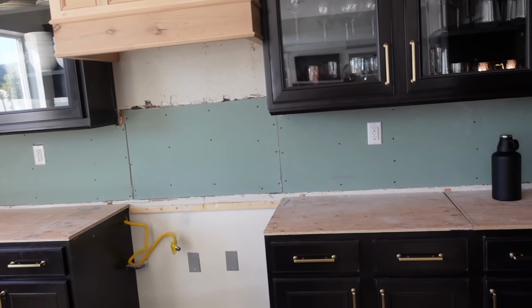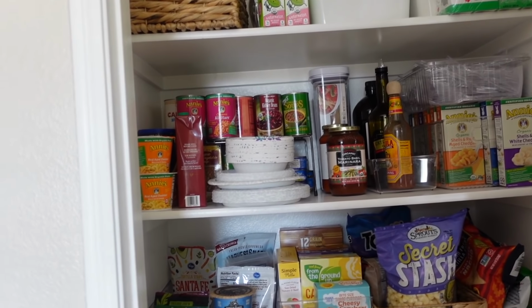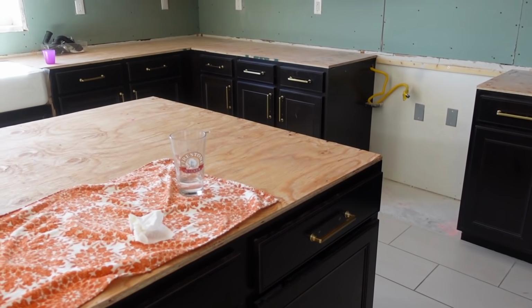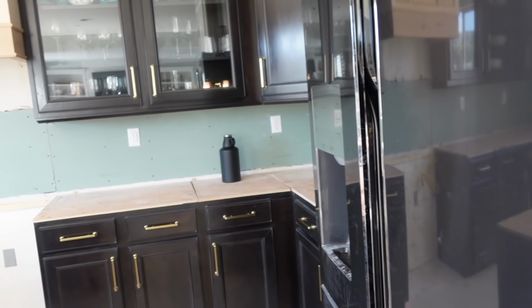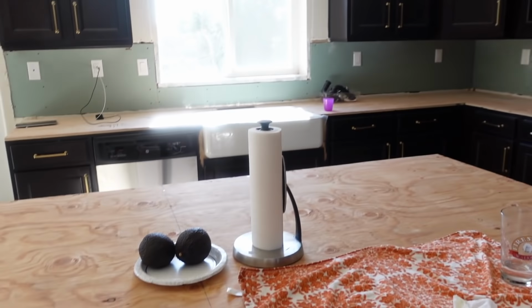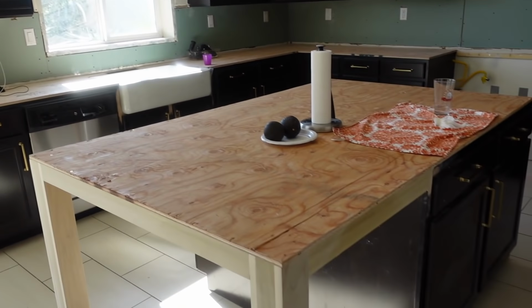So we've just been doing paper plates as much as we can just to not have to worry about stuff. And then we've been using food that you can microwave pretty much only, or stuff that's in the fridge. So it has been interesting, but it hasn't been awful, to be honest. It hasn't been that bad.